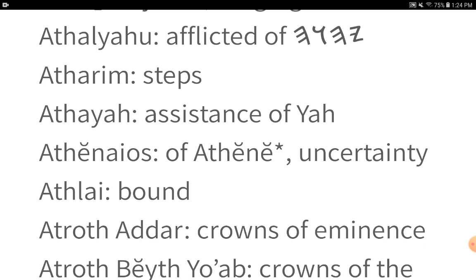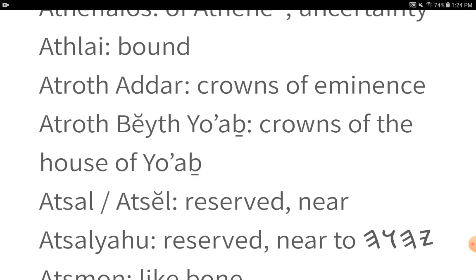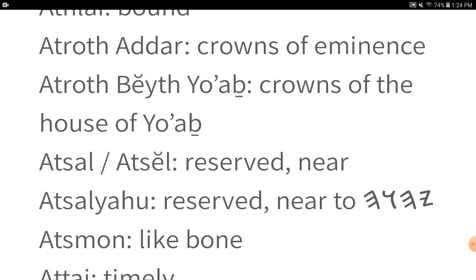Cabal Athiyahu, comma, afflicted of Yahuwah. Cabal Atharim, comma, steps. Cabal Athiyah, comma, citizens of Cabal Yah. Cabal Athenaeus with a funky E, comma, of Cabal Athenae with two funky E's, asterisk, semicolon, uncertainty. Cabal Athalai, comma, bound. Cabal Atroth, Cabal Adar, comma, crowns of eminence.